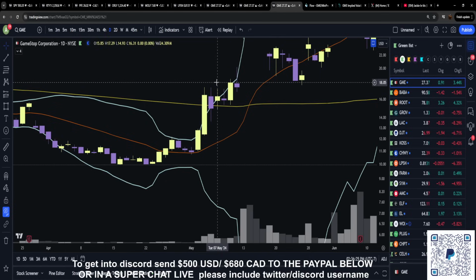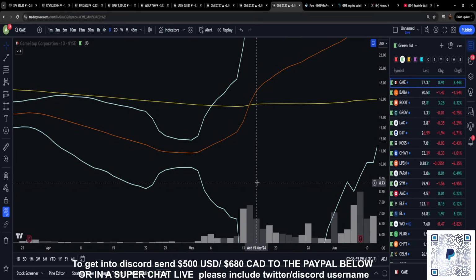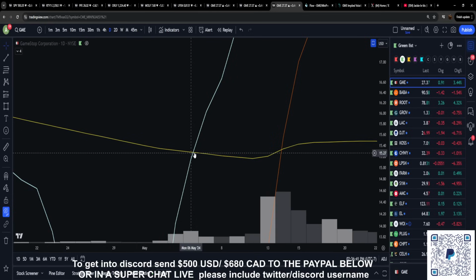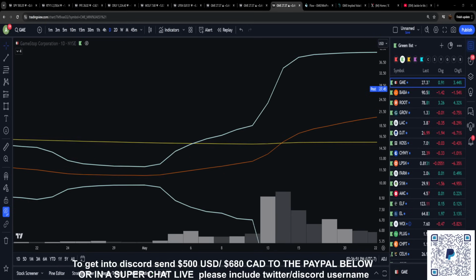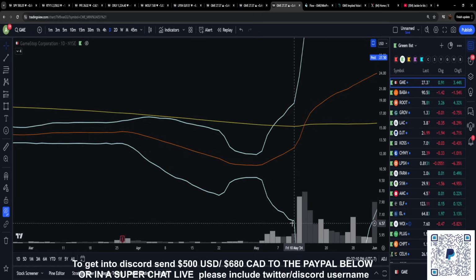Now, the final piece to my puzzle. If I turn off the candlesticks on the chart, what happened right here, chat? What happened right here? What is that? That is the Bollinger Band bulging as it slices above the 200 period moving average on the daily. And as that occurred, the bands continued to bulge. Continued to bulge.